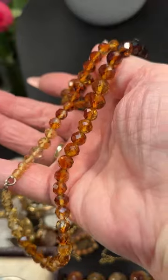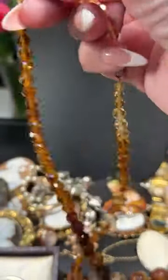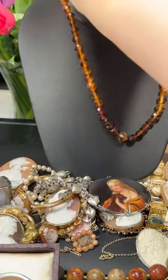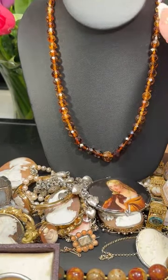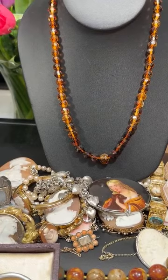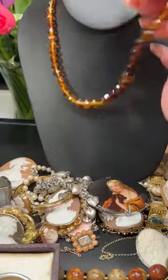This necklace is entirely faceted antique citrine, from the lightest shade of citrine to the darkest shade, to a smoky citrine or smoky quartz. Citrine and quartz are the same thing, guys. One's white, pink, or yellow, you know. They're basically the same thing. But this necklace is incredible.